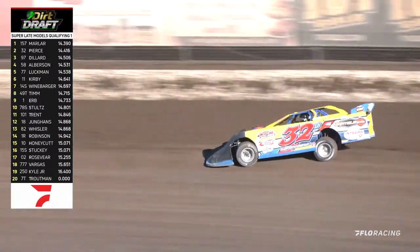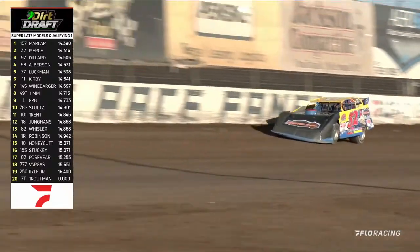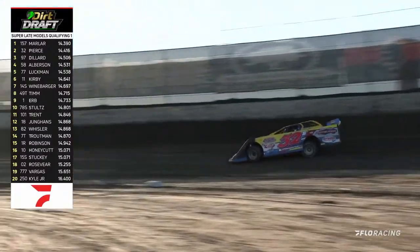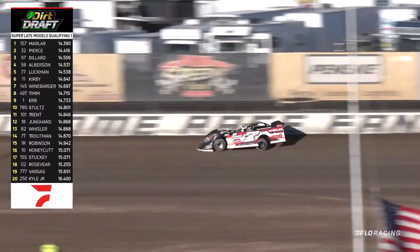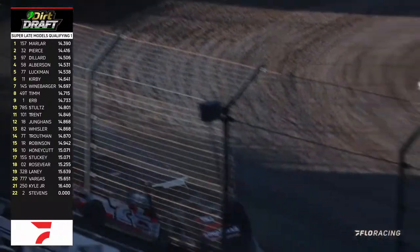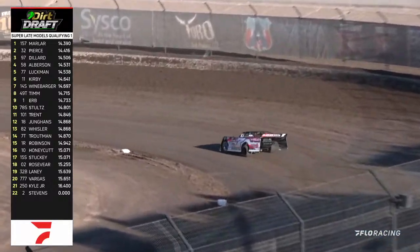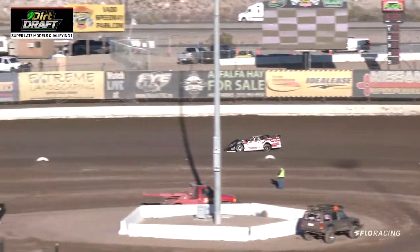Again, they're all trying to get Mike Marlar, who right now sits atop the leaderboard with a 1:4.390. Drake Troutman's first lap time, 14th quick, 1:4.870. And the first time around for the 32B of Cody Laney is 19th fastest, 1:5.639. We'll see if Troutman's able to improve on lap number 2. The 20-time winner a year ago does not. He scrubbed off some speed on lap number 2, 14th quick, 1:4.870, his best lap.